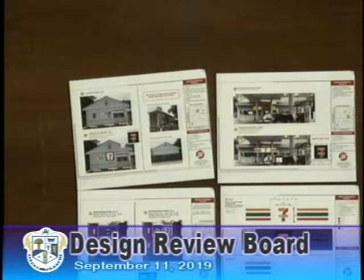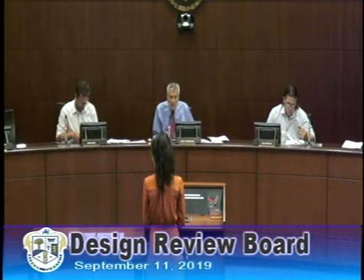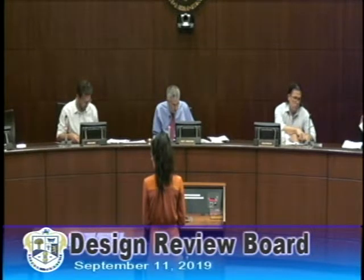Any other proposed sign changes to the building? Nope. Okay. Just, Stephanie, make the applicant aware that we have that 20% rule for window signage. They cannot exceed 20% for the window signage. Okay. It looks like they're okay, but let's just make sure of that. Okay.